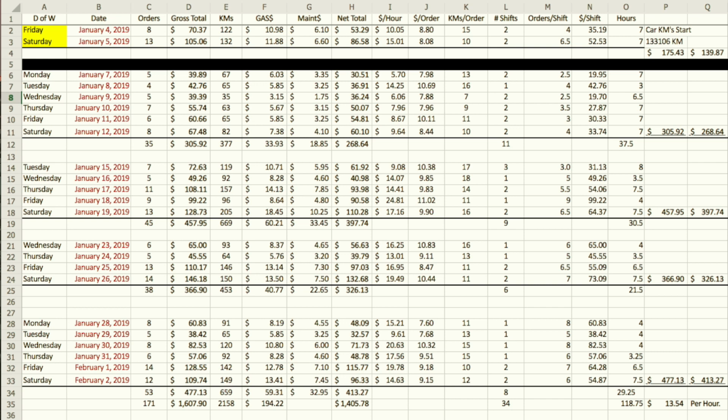So 45 orders, $457.95 for a gross total. Kilometers was way up. Gas, of course, was up to accommodate. Maintenance cost, I think, is 4 cents a kilometer. And then the net total was $397.74. The number of shifts I did was 9 instead of 11 in week number 1, and of course the hours go down to show that.